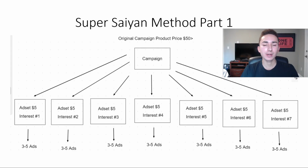So for the Flexi Burn, exactly what I would do when we're going to Ads Manager is I would set up a campaign. Now, this is not a CBO. This is just a regular campaign where you have 7 ad sets and you show them 3 to 5 ads. So let's say, for instance, our first ad set is going to be CrossFitters, people that love CrossFit. Next, we can do track. We can do cross country, boxing, soccer, baseball, football. So we can do so many different combinations of athletes.